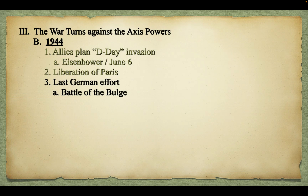So, with Paris now free, France is becoming independent again, and the Nazis are surrounded on three sides. They decide to put one last Hail Mary into effect here. They're going to concentrate all of their military forces into one last gasp effort to attack the Allies.